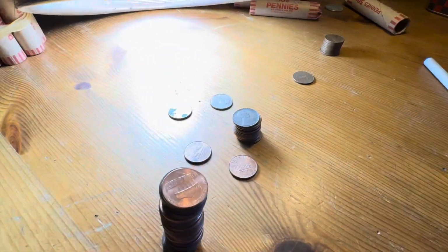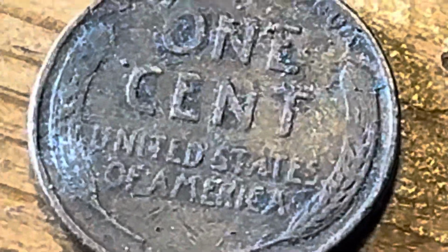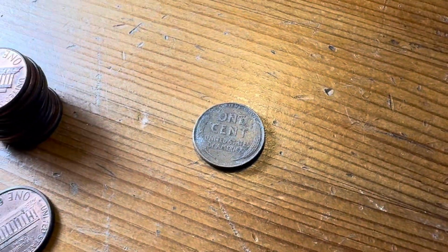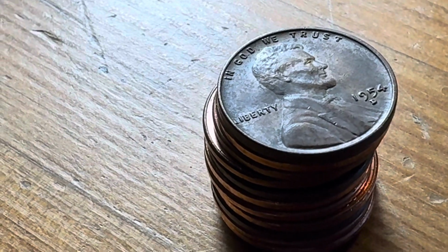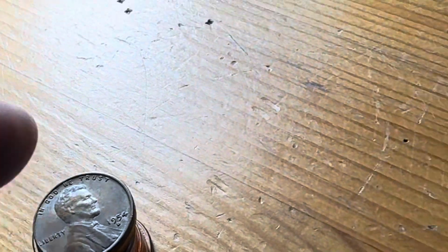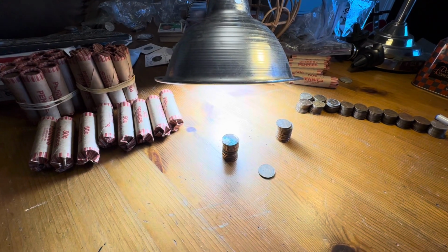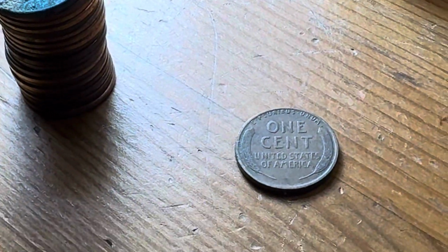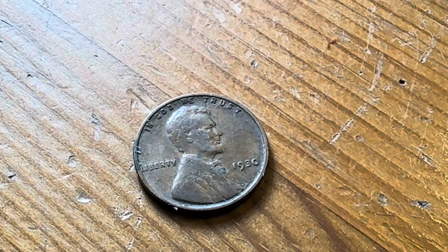All right, roll three, it's Wheatie number one. Came out like this, and it's a beat up 1944 Philadelphia. Ooh, gnarly. Roll 18, it's Wheatie number two, 1954, Denver. Roll 22, it's Wheatie number three. Ooh, pretty good. 1930 P.